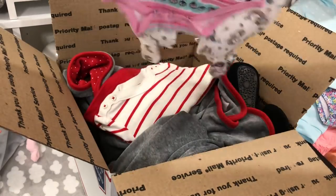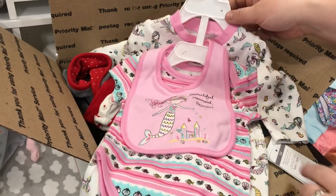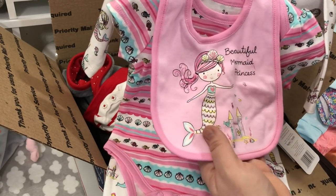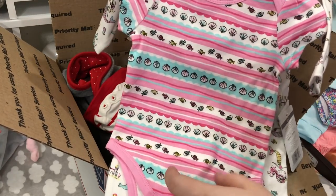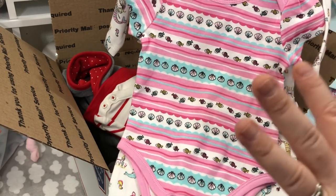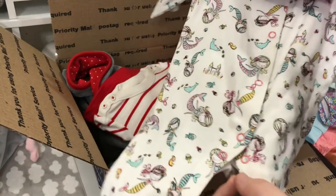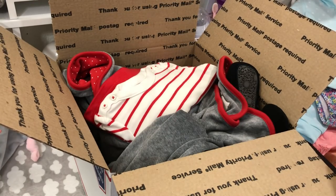Next, I'm not sure if this is going to fit her. It does seem to run a little big on the 3 month size, but we can definitely shrink it so it fits. We'll have to wash it. But I got this at Ross. It's one of the first cute mermaid outfits I have seen. It's got a bib. It says beautiful mermaid princess, with the mermaid on there and her little castle. And then look at the onesie. It is actually pretty cute. Typically when I buy these sets, I don't even use the onesie, but it is cute. I just buy them for the sleeper. And then the sleeper is white with mermaids all over it. Look at that. Mermaids. So cute.